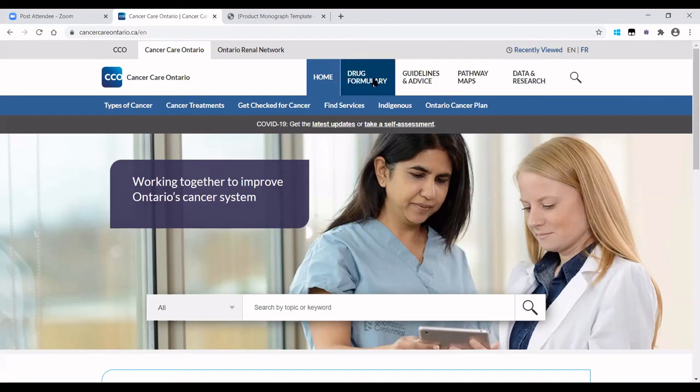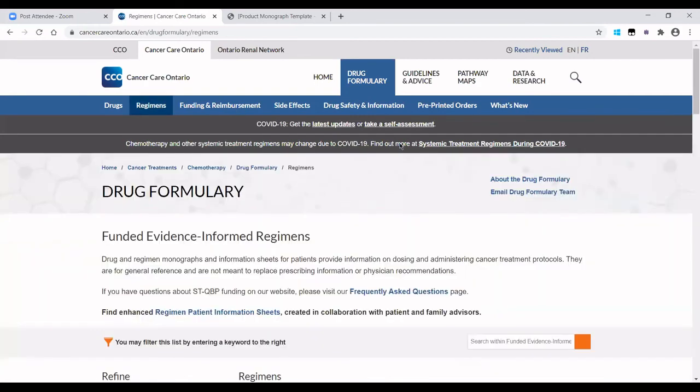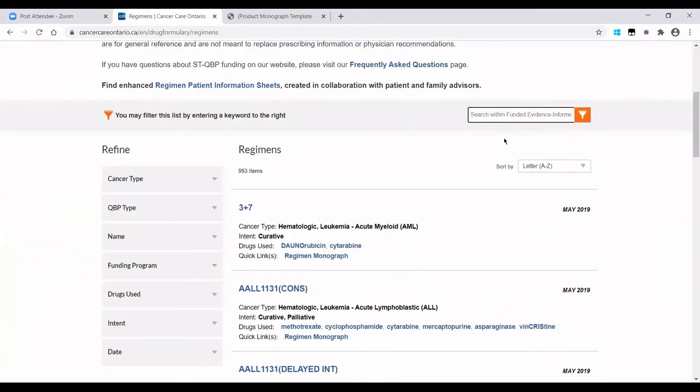So you want to go to drug formulary at the top, and you can either search for the drugs or the regimens. So let's look at a regimen, because that's something that you can't find in the Health Canada Drug Product Database. So if you wanted, for example, the regimen that combines daratumumab, the one that Eric was on, the daratumumab, the dexamethasone, and the lenalidomide. You could just try searching.